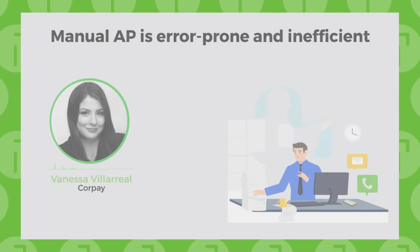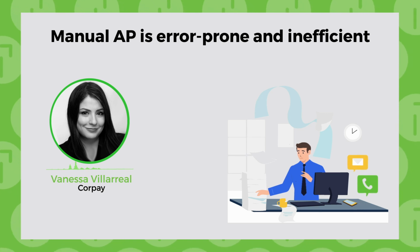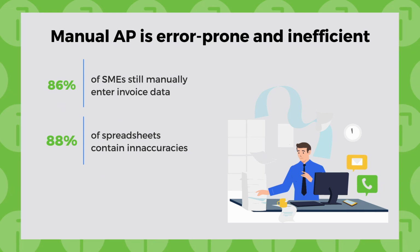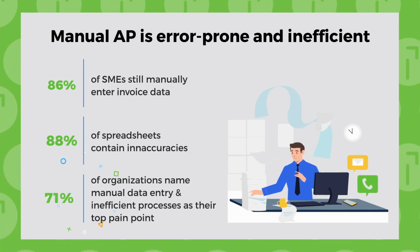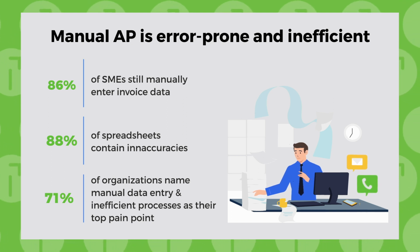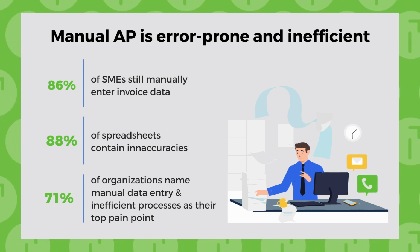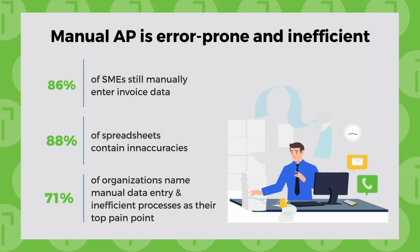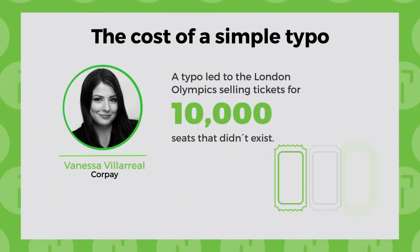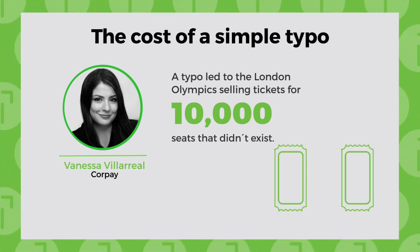Great. So, as we all know, accounts payable has traditionally been quite the manual process. In fact, 86% of SMEs still manually enter invoices, and manual data entry runs the risk of multiple errors. Research shows that 88% of spreadsheets contain inaccuracies. Often these can be traced back to mistakes simply made by overworked and overstressed employees. And of course, having laborious paperwork and manual data entry does not help.